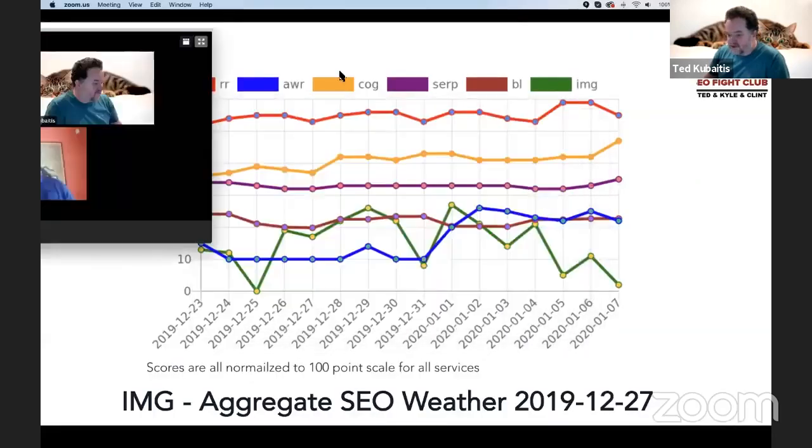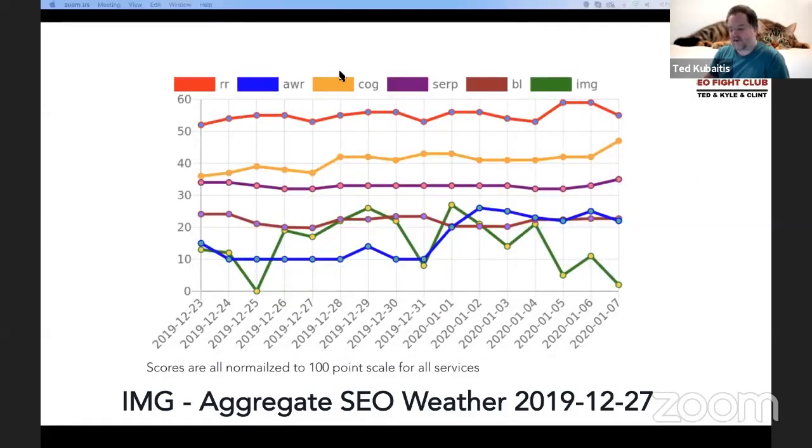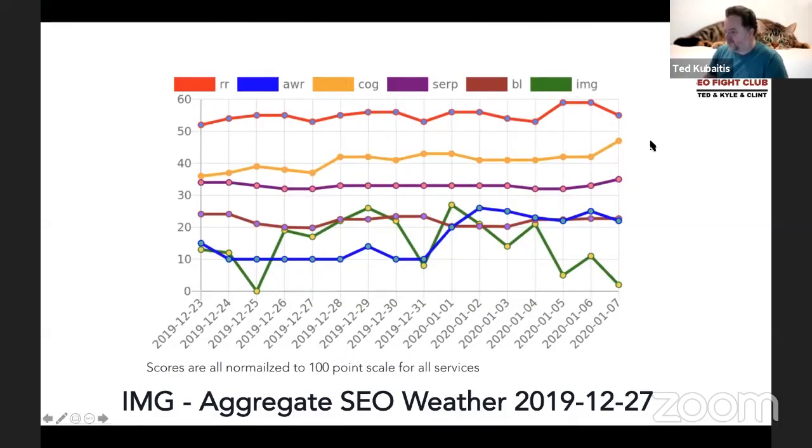You don't need to worry because I didn't really have visual aids until this slide, so you didn't miss anything. Okay, so you can see here I have the aggregated and normalized weather from 6 different weather systems. And the green line is the IMG prototype for SEO weather. And you can see that stratification I was mentioning, how it's in layers.